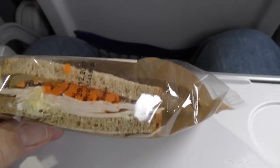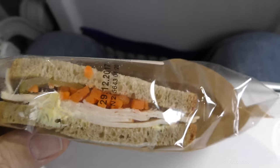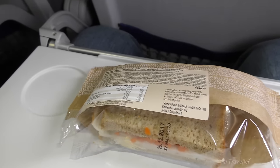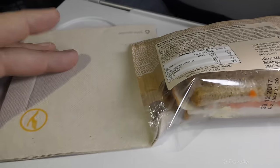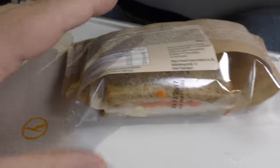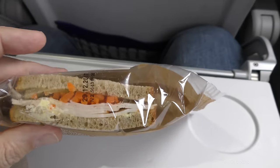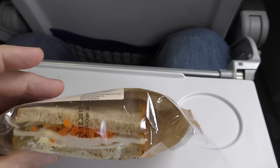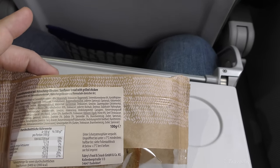It's like a chicken and carrot sandwich, and it looks like there's mayonnaise in there also. And Maro has my Lufthansa serviette, which you could bring in over on the table if you're so kind. So we get that in also. With the logo the right way. It's ice cold, this sandwich, which is not a problem either. As you can hear, I'm not much of a complainer. I'm just thrilled to get my sandwich. Sunflower bread with grilled chicken.